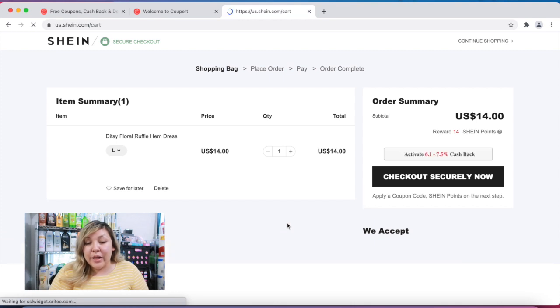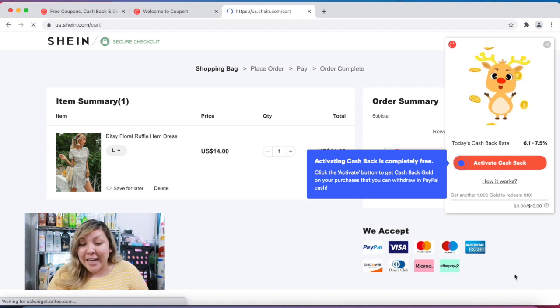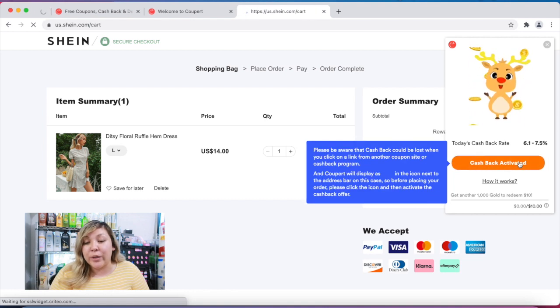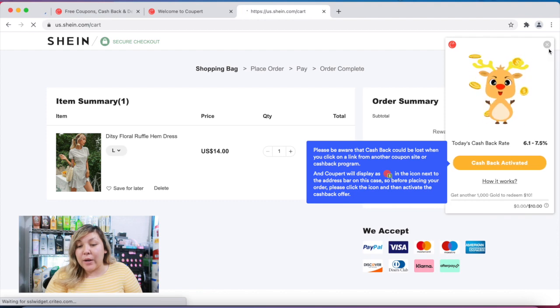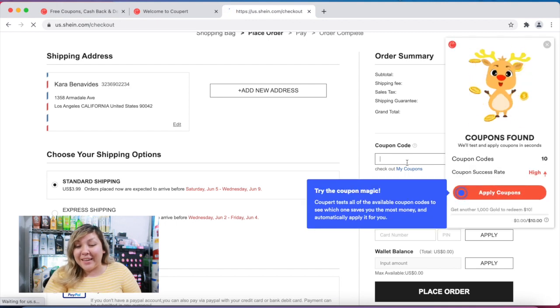Now I'm gonna just go ahead and check out securely, and then boom, there you guys can see the cashback offer just popped out on its own because we are using the web browser extension. So we are gonna click activate the cashback. Selected activate. I'm just gonna go ahead and close out that pop-up, and then shortly after we should be getting our coupon pop-up, and there we go.